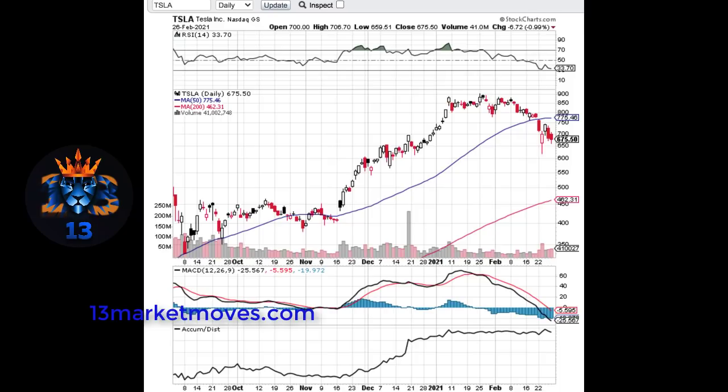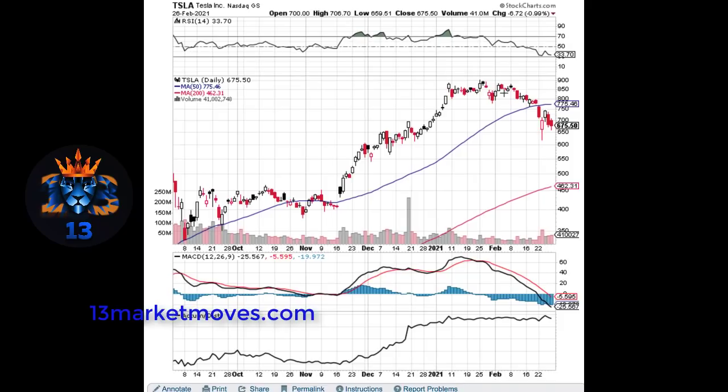And the question is, if Cathie Wood was right on Tesla years ago, does it mean she's going to get it right this time? Well, based on this chart, and based off how unpopular our call was about 2 weeks ago, 3 weeks ago when we nailed the Tesla top, again, 13 market moves nailed the Tesla top again. I can't believe this. So there you are, guys.